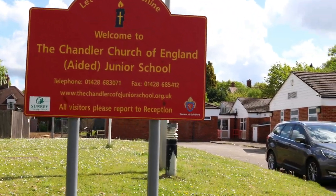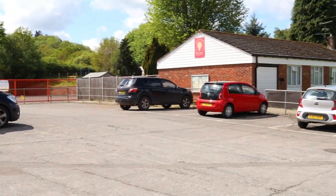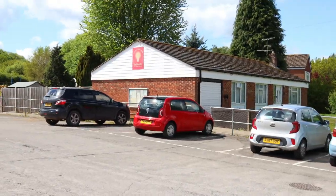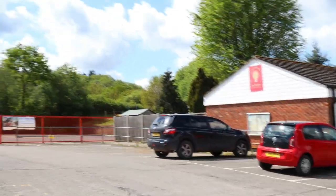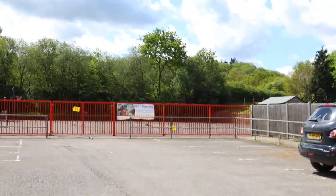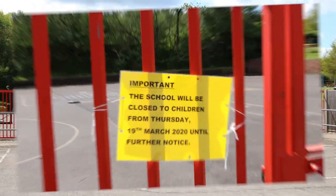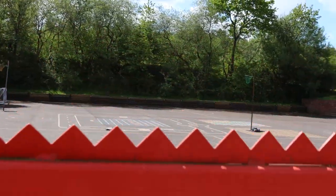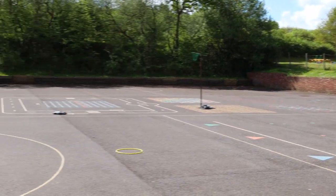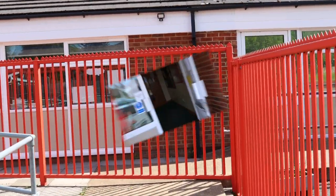Look, there's the school sign. And a surprisingly not quite empty car park, because there are still quite a few people here doing bits and pieces in the offices and around. But the playground is very, very quiet. Let's go and have a look. All closed. Very quiet without all of you. Let's go inside.